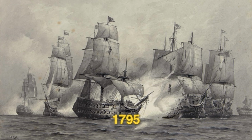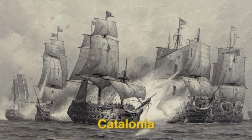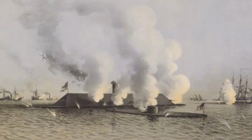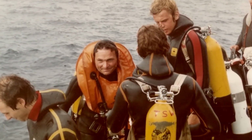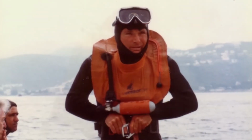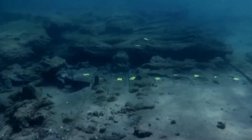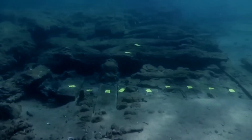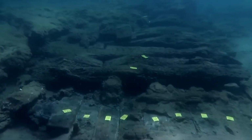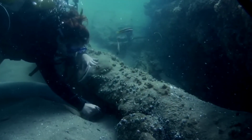In 1795, the Spanish warship Triumfante sank off the coast of Catalonia, carrying with it the secrets of 18th century naval warfare and shipbuilding. Over 2 centuries later, a dedicated team of underwater archaeologists embarked on an ambitious mission to uncover its mysteries. This excavation not only revealed the ship's innovative construction, but also provided a fascinating glimpse into the lives of its crew. How did these discoveries reshape our understanding of maritime history?